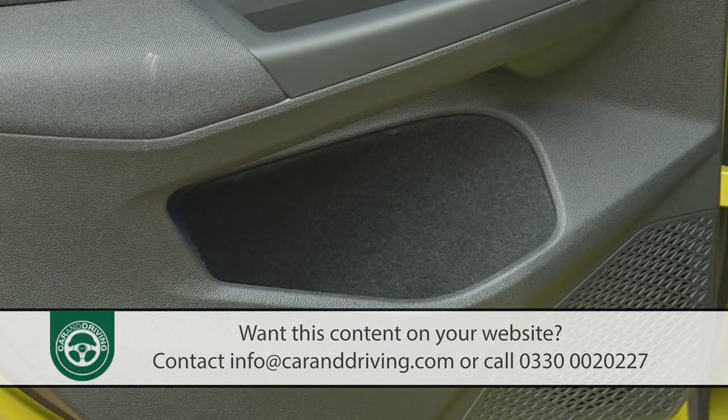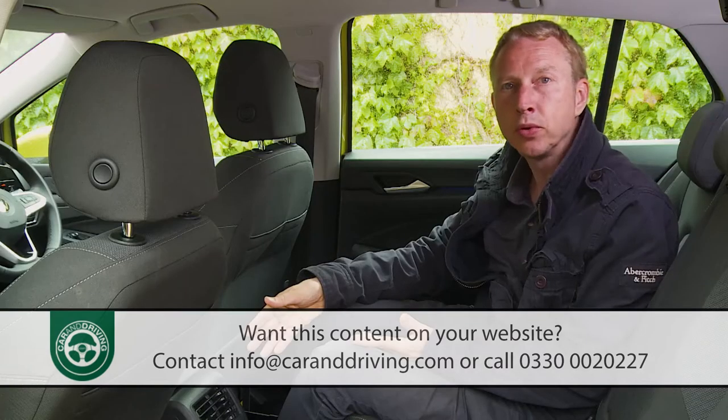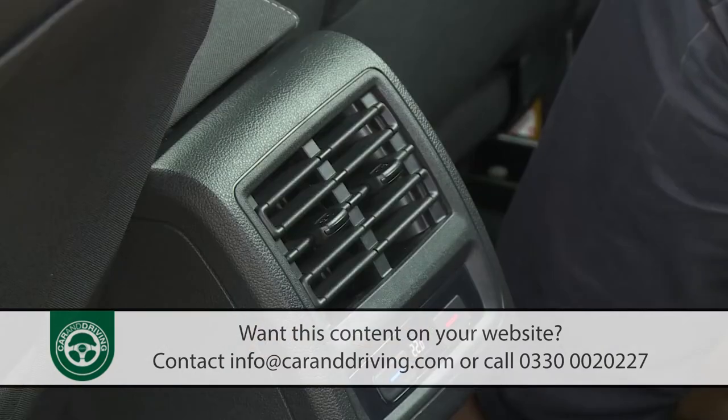unimaginatively designed, but they incorporate decently sized flock-lined illuminated bins. There are twin USB ports, though again they're of the smaller USB-C variety. And with the optional three-zone climate system fitted, you get this rear seat temperature control panel too.